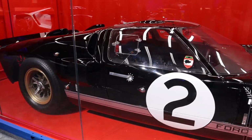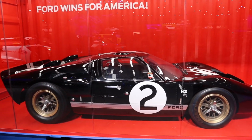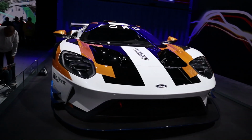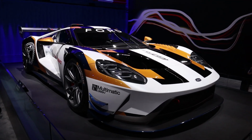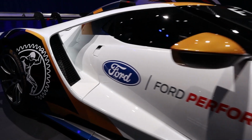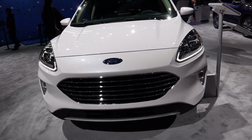They really had the old GT40 that competed in Le Mans. Now this one had been restored over the years, and there's been changes made, and it wasn't driven by Ken Miles, but they also had the Ford GT there as well, which was cool to see the 2 cars side by side, kind of a comparison of the old and new.